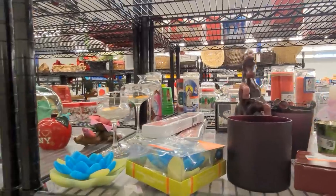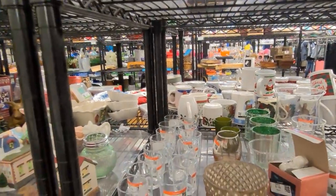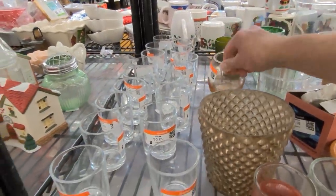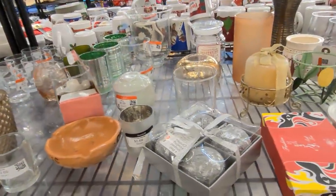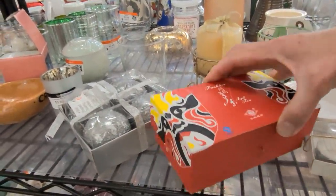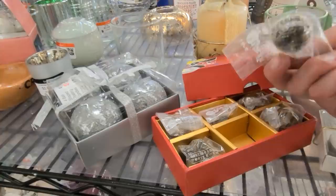We come first to the candle section. I think I look at this every time. Lots of votives, glass. Not really sure what these are.